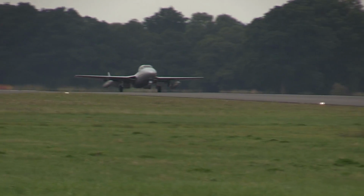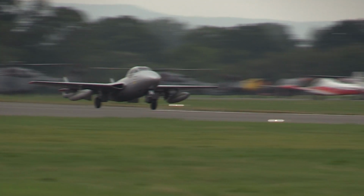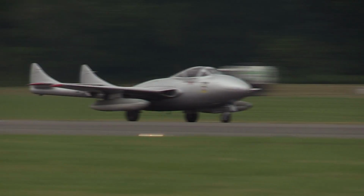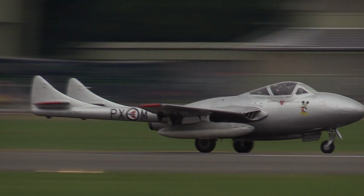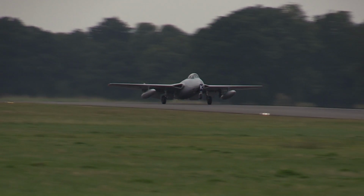A small Dakota. Was it 8-seat or 6-seat? And a good little feeder airline. Very, very easy to fly. Rugged aeroplane. There we are. Lovely.